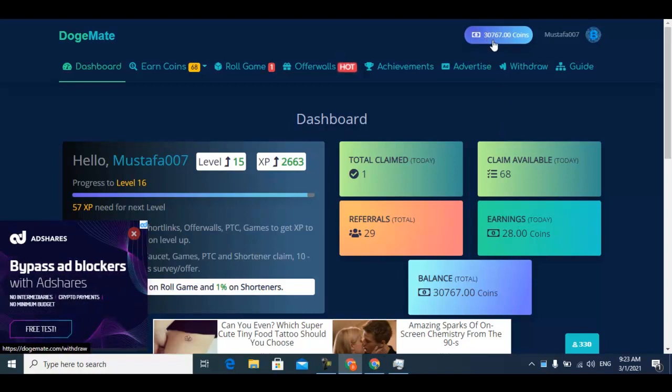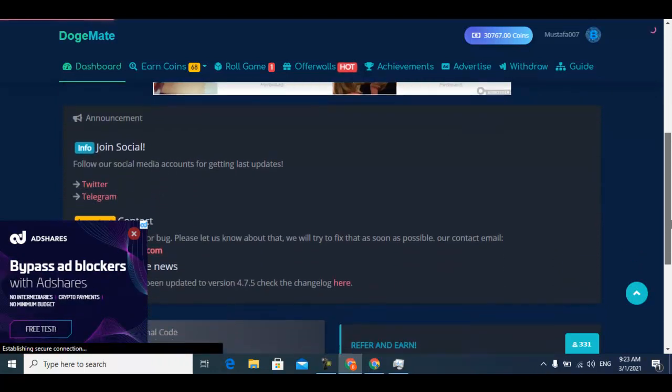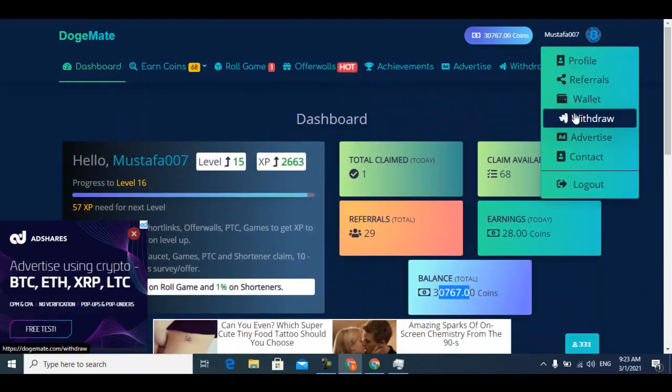Now you can see I have 30,000 coin in my balance. Okay, and I will just show you how much I withdraw from this website.